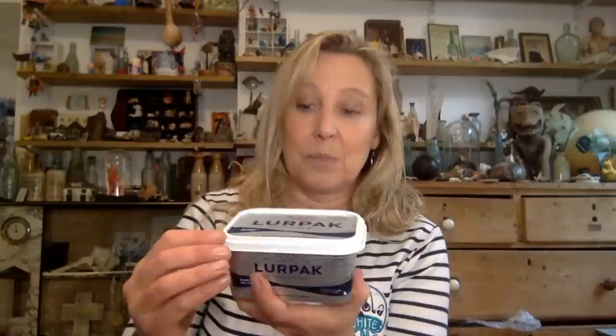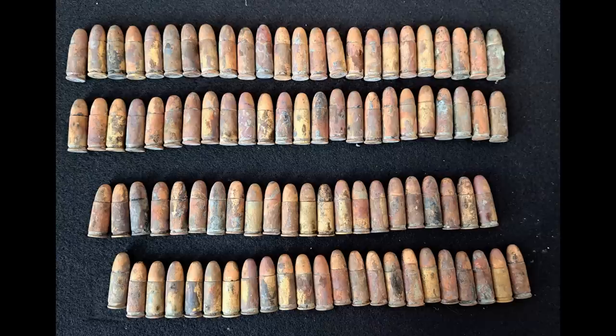They're coming here tomorrow at 9 o'clock in the morning, and they will be taking away with them this margarine or butter tub full of 9mm bullets from World War II. They'll be taking them away and disposing of them in the way that they dispose of live ammunition.